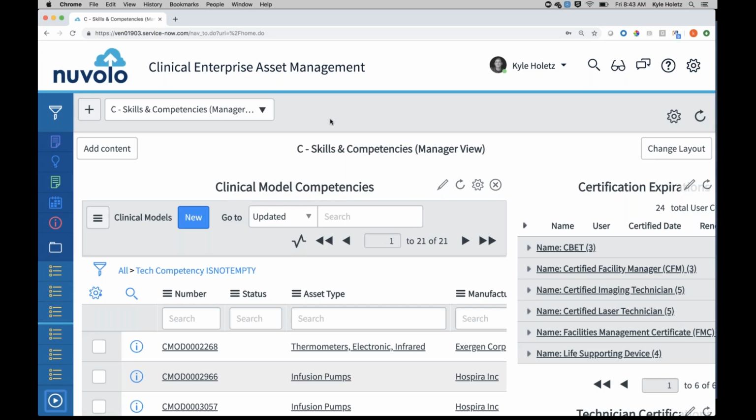Okay. So what I have pulled up here is a skills and competencies manager view. This isn't something the technicians necessarily would be looking at all the time. Our idea with this is reference: where do we have gaps? Where do we have pile-ups of skills at certain locations that we might need to spread that love out a little bit?